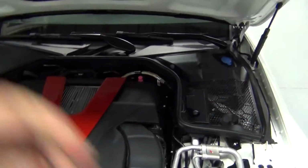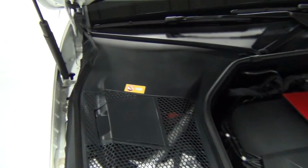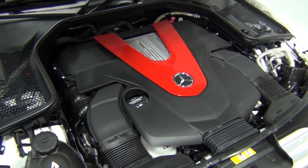Now, being very honest, the reason I'm doing the video is because I'm going to be driving the car. And I don't want to do a video while it's dirty. So I'm doing it while it's clean. And I'm going to be very gentle, but I cannot wait to drive it more. I only drove it a very short distance and I fell in love with it.